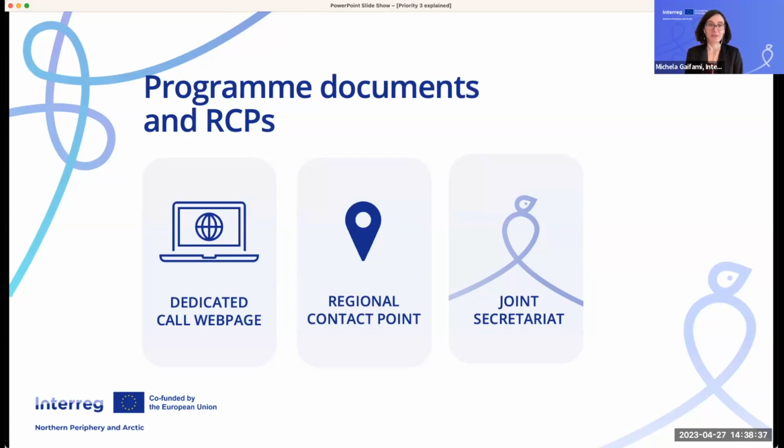And you're also always welcome to contact the Secretariat, especially when you have questions about the relevance of your project idea towards a priority or a type of project, or if you want to have any clarifications about quality criteria, or processes, or anything really. So you can contact us at any point.